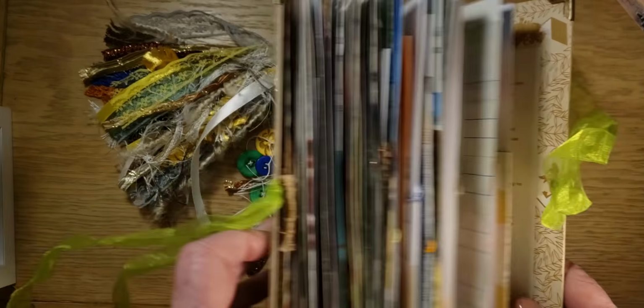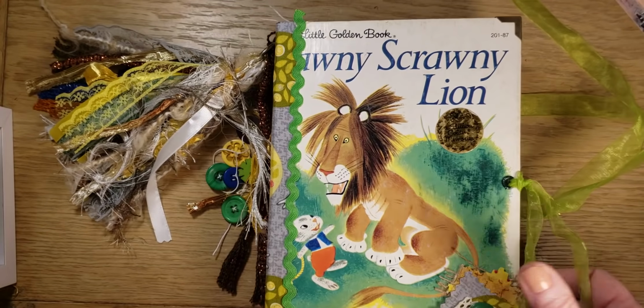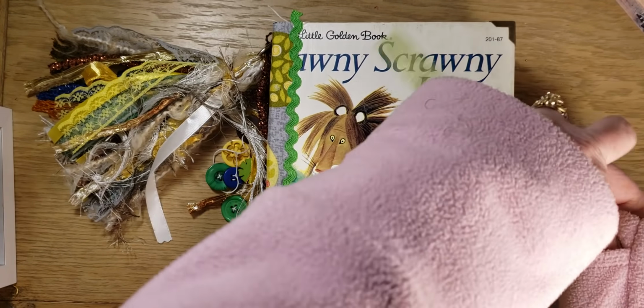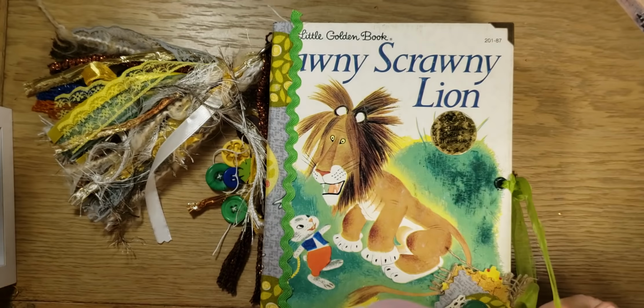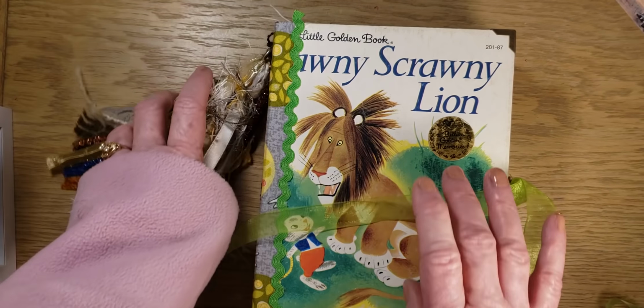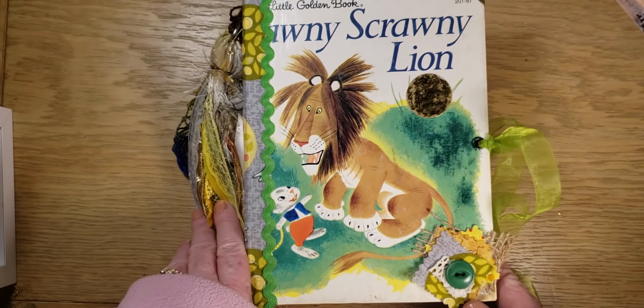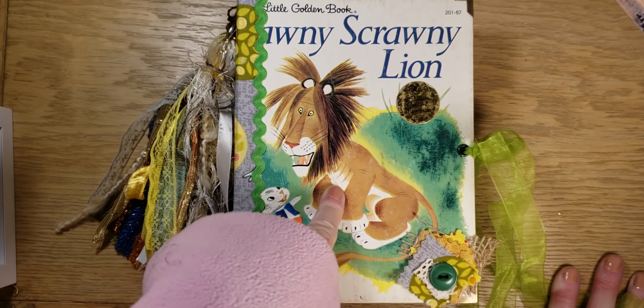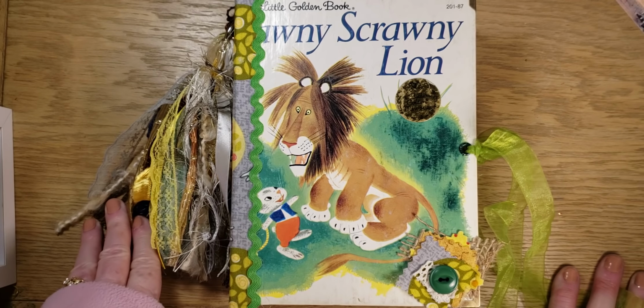And that is the last of the 4 little golden books that I will be putting in my eBay store, Pam's Paper Place. And I will do that tomorrow. So if you're interested, I will have 4 little golden books. I'll have the Tawny Scrawny Lion, the Little Red Caboose, Color Kittens, and Chipmunks ABC.